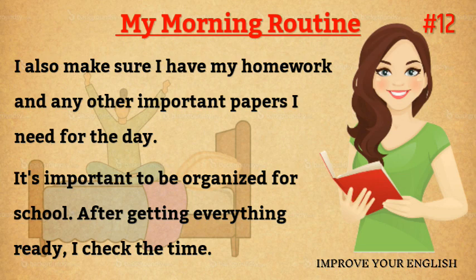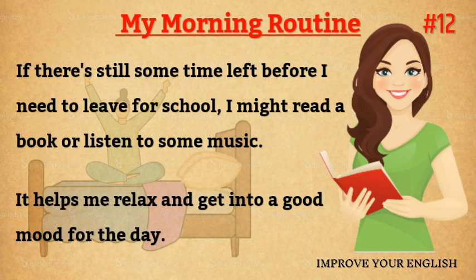After getting everything ready, I check the time. If there's still some time left before I need to leave for school, I might read a book or listen to some music. It helps me relax and get into a good mood for the day.